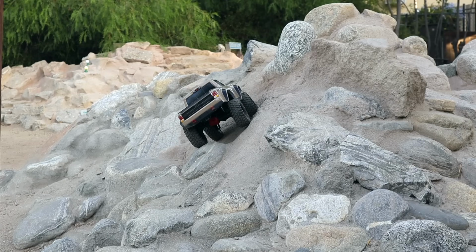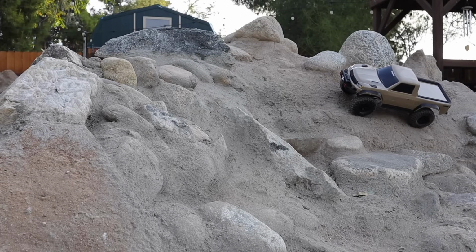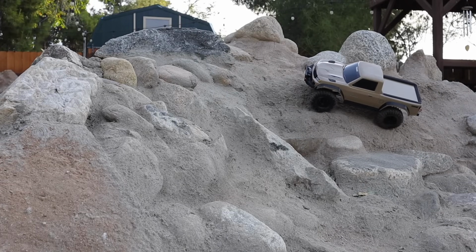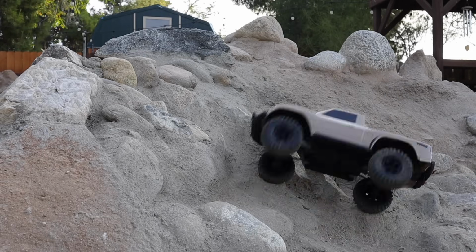Look at stadium trucks. Look at RC stadium trucks. They will be virtually square, like their wheelbase and their wheel track will be very close to the same. Any steering input up the hill, and I'm just now starting to kind of get used to the wheel tension and trigger tension.